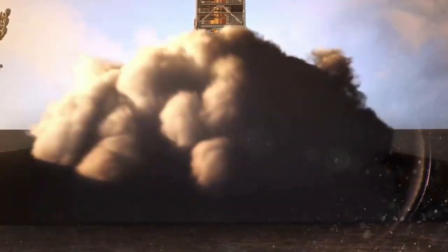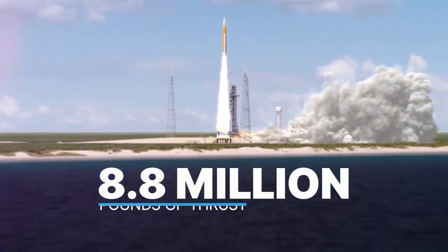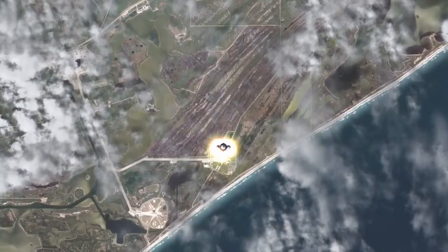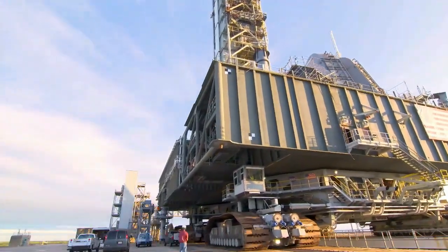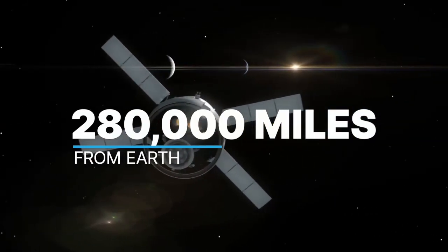3, 2, 1, 0. Mission, liftoff. Artemis 1 will lift off from Launch Pad 39B at NASA's Kennedy Space Center in Florida with 8.8 million pounds of thrust provided by the most powerful rocket in the world, our Space Launch System rocket, or SLS. The uncrewed flight will be the first integrated test of SLS, our new Orion spacecraft and exploration ground systems at Kennedy. Artemis 1 will send Orion beyond the moon, 280,000 miles from Earth, farther than any human spacecraft has ever flown.